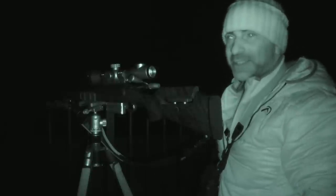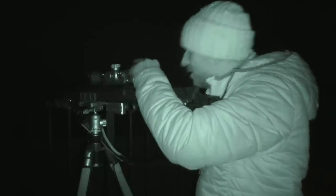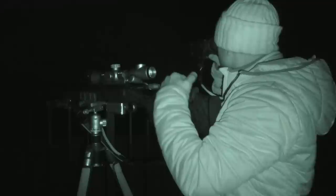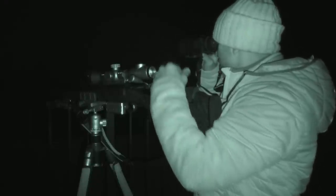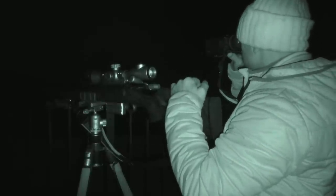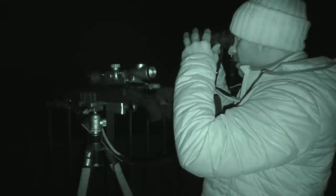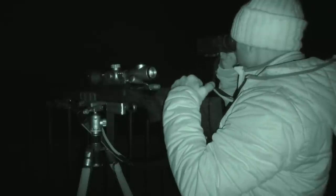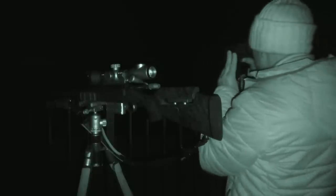That was two in about 30 seconds, if that. I think they must be youngsters. There must be an earth or something on that hedgerow, I reckon. It didn't look particularly big, so I'll go down and have a look. I might just give it another minute though, just to see if there's anything else about.